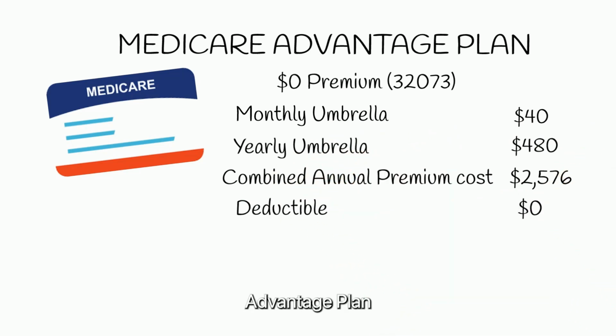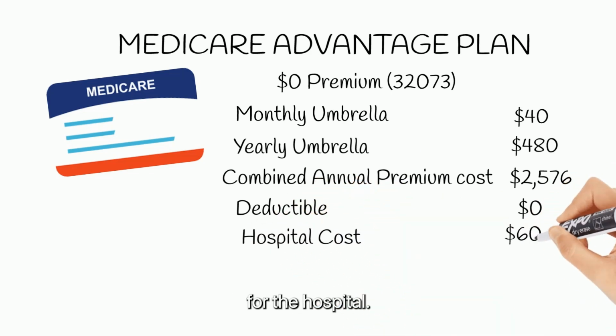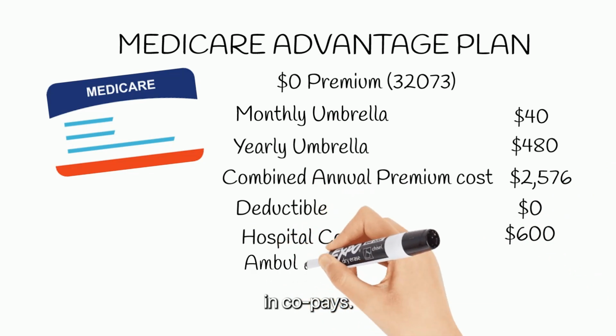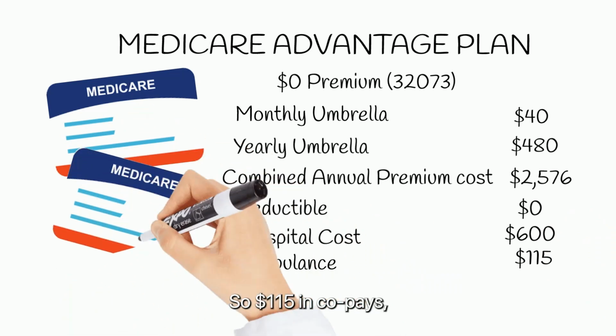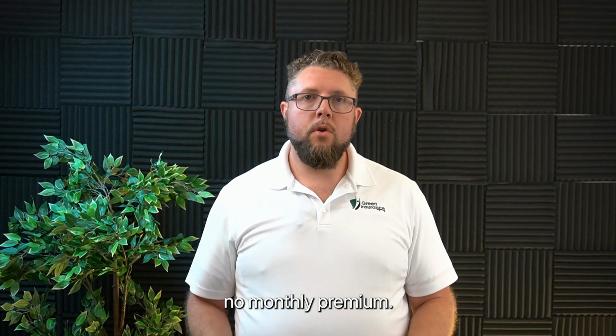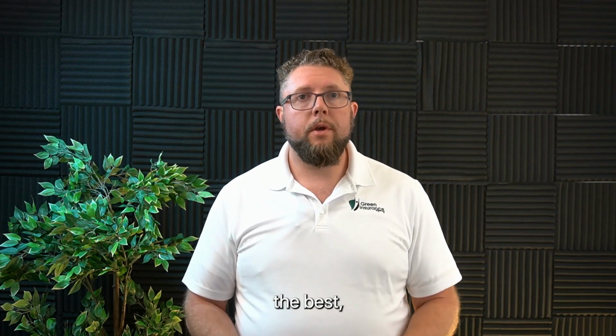So her Medicare Advantage plan does not have a medical deductible, but it's got a copay for the hospital. So her hospital stay cost her $600 in copays. She also did take an ambulance from her home to the hospital. It's $115 in copays. Not too terrible in copay versus no monthly premium. But we're going to get to the total numbers at the end, and I want you to tell me what you think the best deal is going to be.